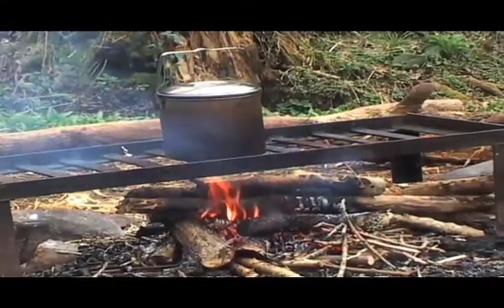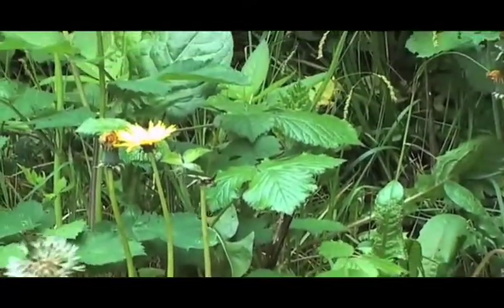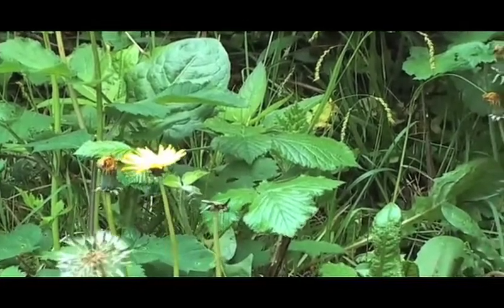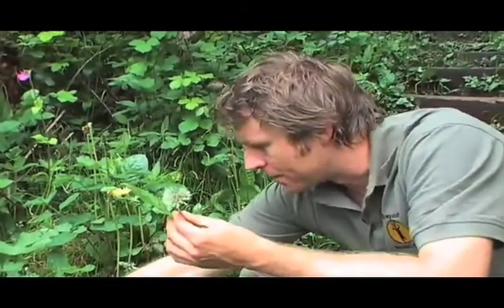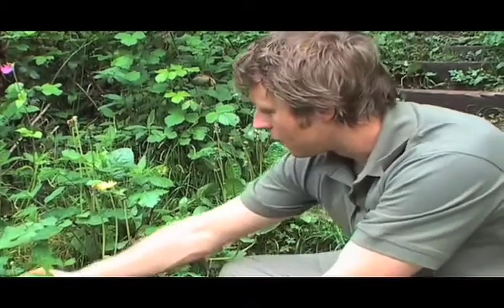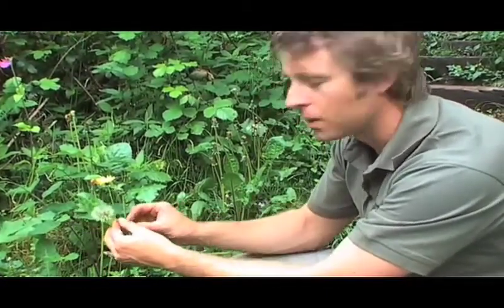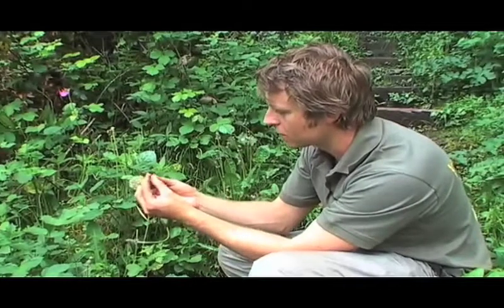Another plant that has a lot of use for a survivor is the dandelion. Common as muck, probably find it in your garden, but the dandelion, its name comes from the French dent de lion, is a very useful food plant. Although it's quite bitter, if you take the small leaves that you find just underneath the large leaves, they tend to be a lot less bitter. Now, most plants that have a milky sap should be considered to be poisonous, but the exception is the dandelion. And if you look at the stem when it's freshly broken, you have this white sap oozing out.